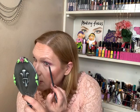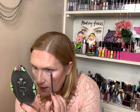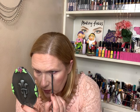And then I'm just going to put that on the lower lash line as well, right up on it, and then I'll blend it out with the previous color I used on the lower lash line.